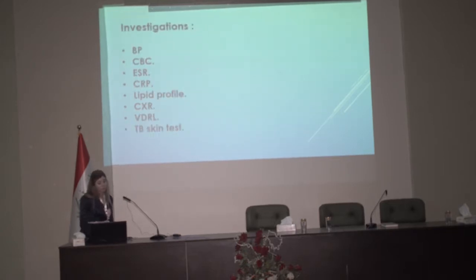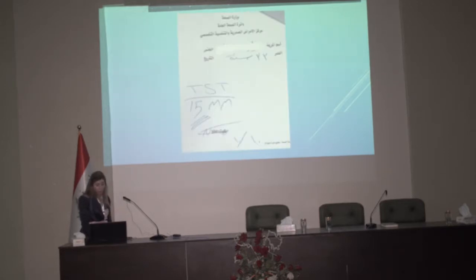The investigations done for the patient were blood pressure, complete blood count, ESR, C-reactive protein, lipid profile, chest X-ray, VDRL, and TB skin test. The TB skin test was the only one that showed positive results that were useful for the diagnosis. It showed 15 millimeters of induration, which was considered positive for TB infection in the patient, although he had no systemic symptoms of TB anywhere in his body.